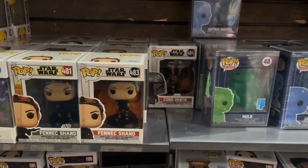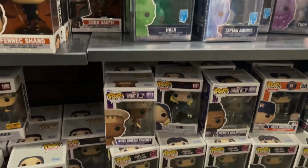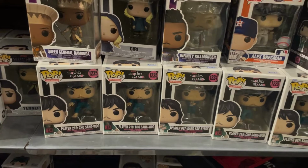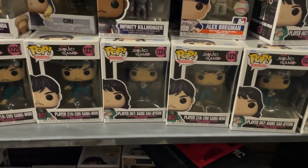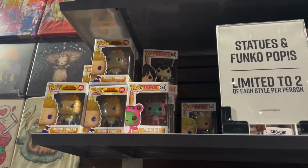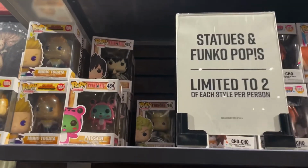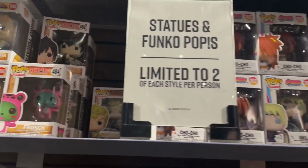Looks like they have some of the Avengers art series pops as well. It also looks like they have a lot of the Squid Game pops. Pretty much all of them. Might be 1 or 2 that they are missing. And then a little bit higher up, I see they have some of the My Hero Academia pops. I see Fairy Tail back there as well. A few different Fairy Tail pops.